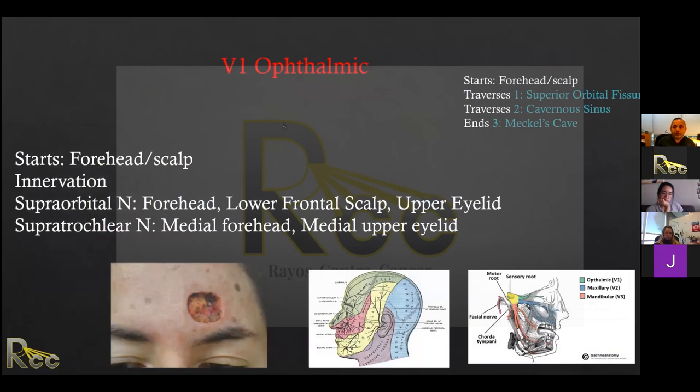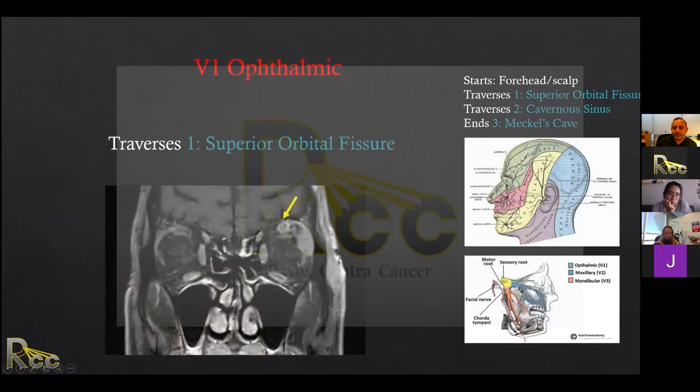So let's start with V1. This, in my opinion, is the hardest branch of the trigeminal nerve to treat, and you'll see why in just a few minutes. Here's a picture of somebody who has a skin cancer of the forehead. One of the highest risks is going to be tumors in the forehead location. There are two nerves that you have to worry about, the supraorbital nerve and the supratrochlear nerve. These foramina are literally next to each other, and I'll show you that in just a second.